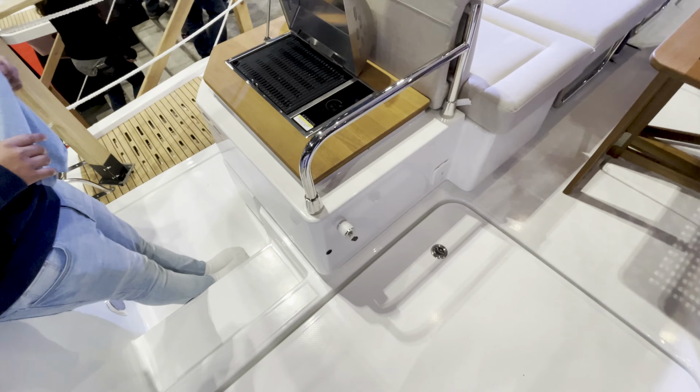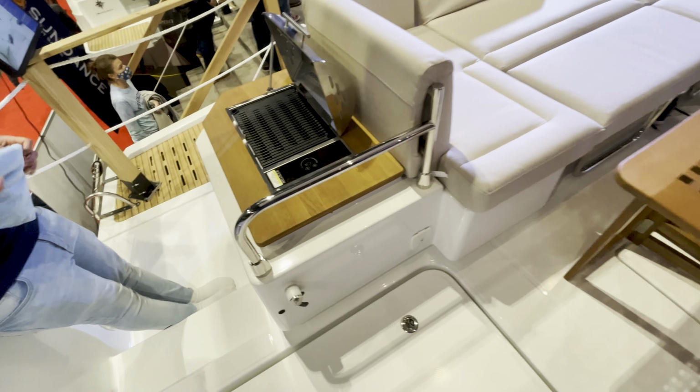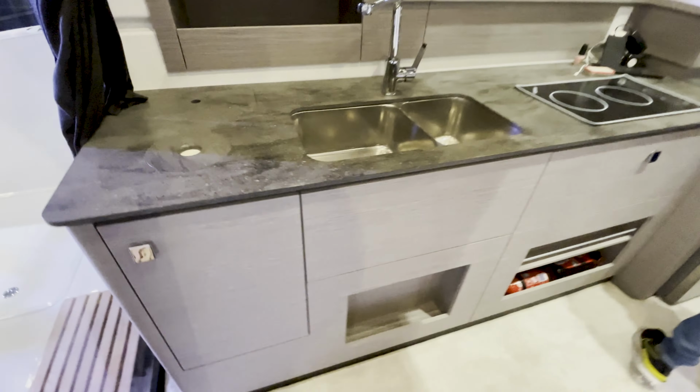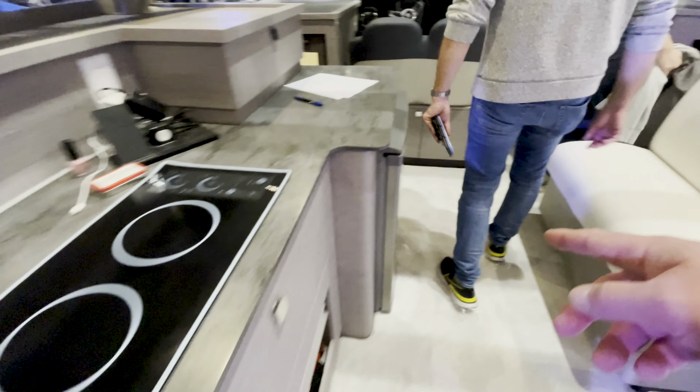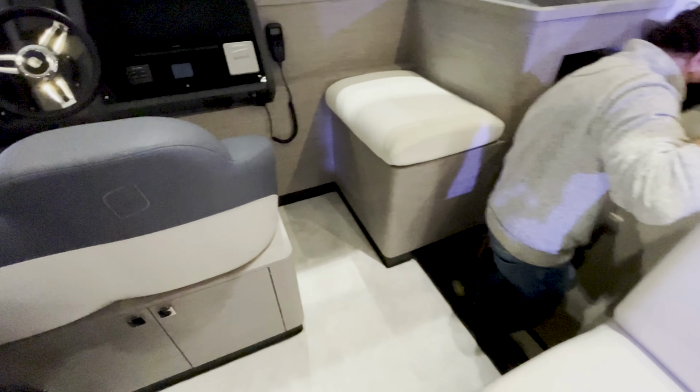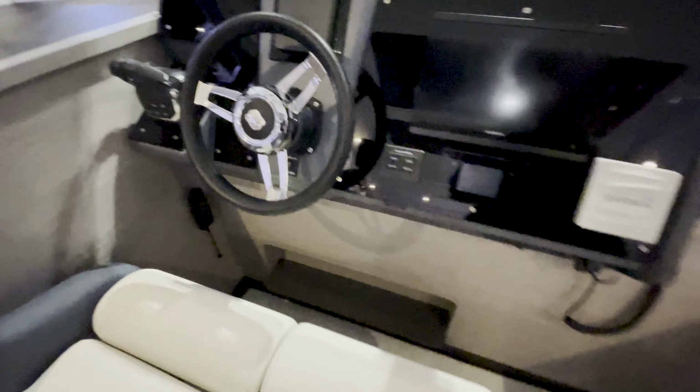That's cool. They have the barbecue down there, kind of out of the way. That's nice. Oh, nice little salon here. Aft galley. Plenty of storage. Kind of a small refrigerator freezer on it. Plenty of seating though. Comfortable. Nice helm station. Oh, it actually has thrusters on it as well.